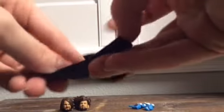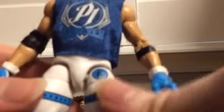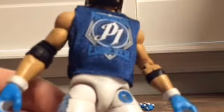And then you just push this one out of here, and boom, just like that. I think it's already glued in there, so that's kind of cool. Something different, I kind of like it. I feel like they need to go with that more often. So here he is with the I Am Phenomenal, or the Phenomenal Forever P1. That's actually pretty cool.